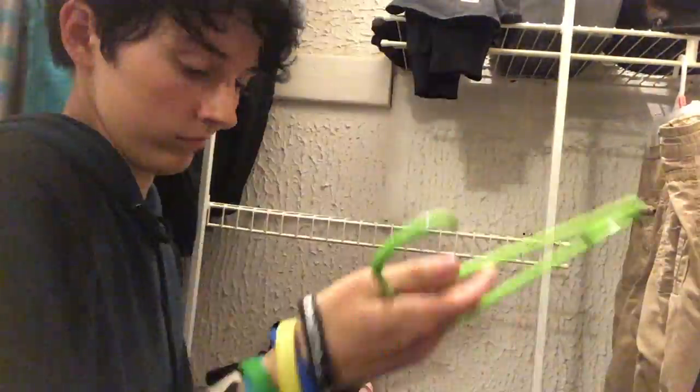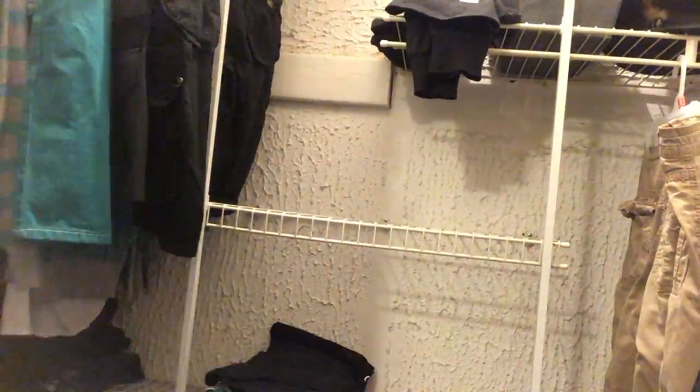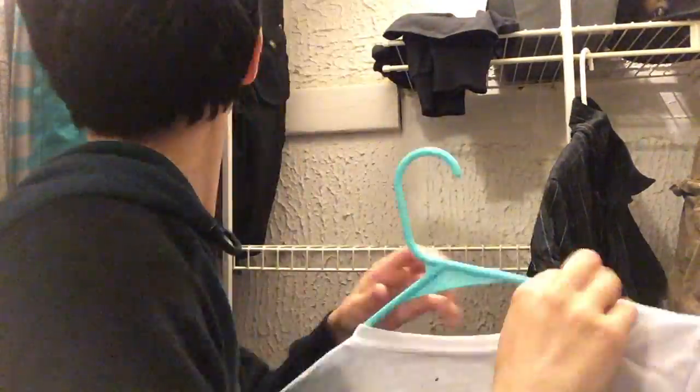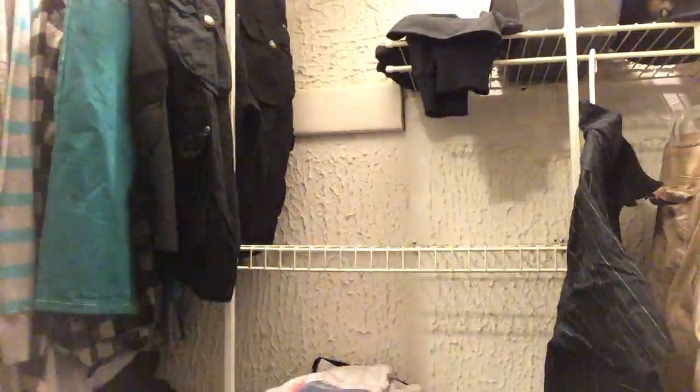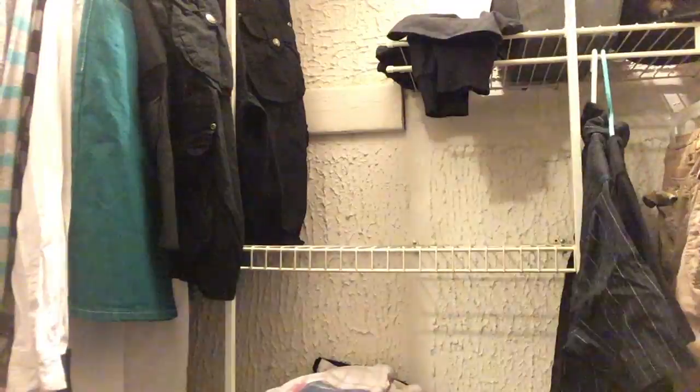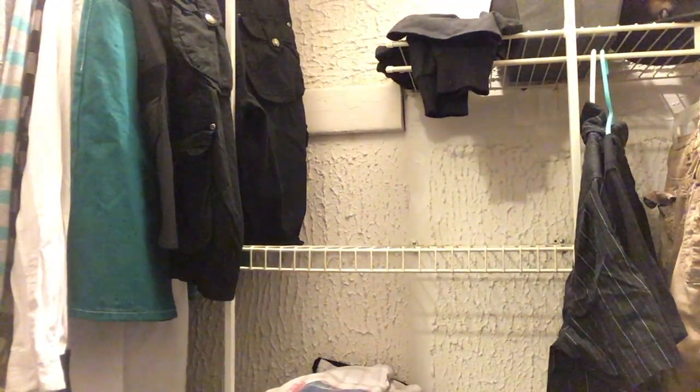I tried doing the Pinterest hack of having a soda can tab space apart your 2 hangers. That did not work at all. I found that it was really difficult to take off the top shirt. They were falling all over the floor. It just was not practical, and I ended up not using that. So that was a Pinterest fail.